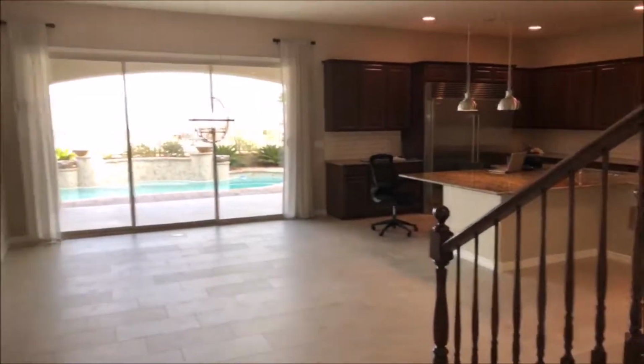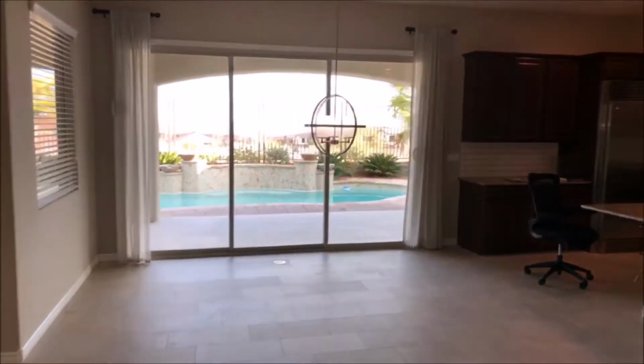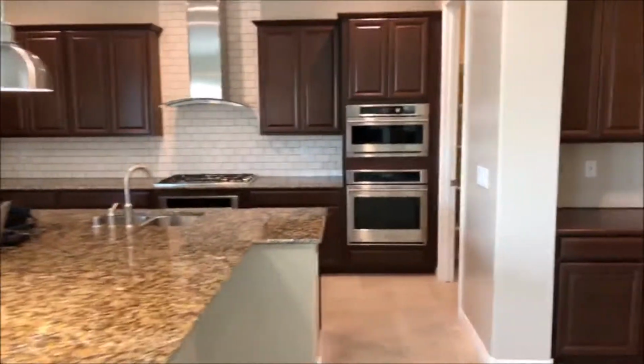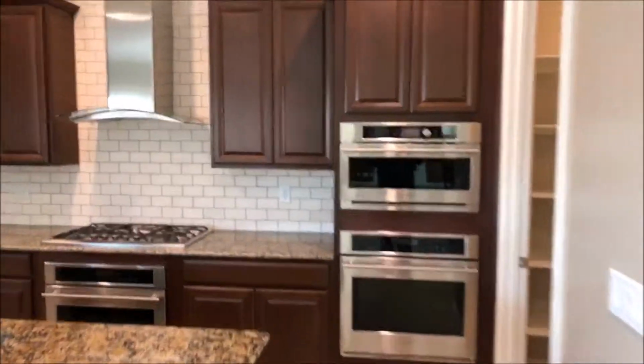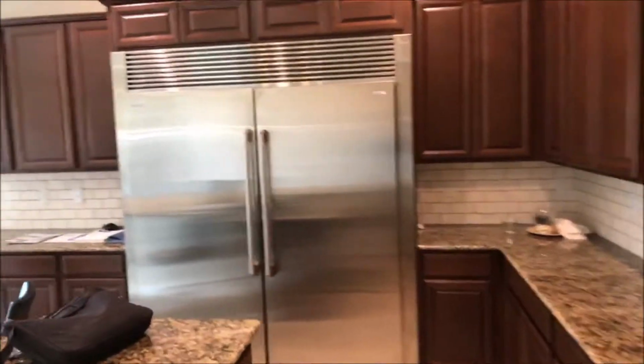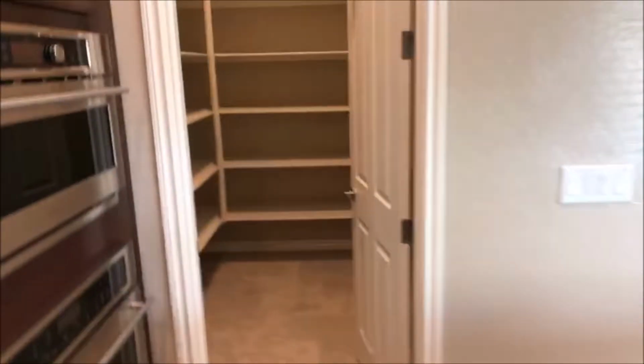One second, I'm gonna turn this around. Yeah, it's really neat. It is a three bedroom with a loft and a den downstairs. And it is a beautiful model. It's only 3 years old. The community's almost built out. So check it out. Granite countertops, stainless steel appliances, huge walk-in pantry.